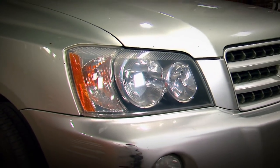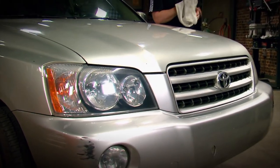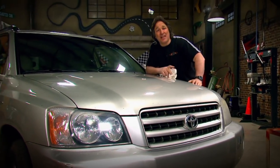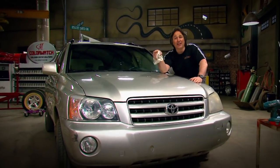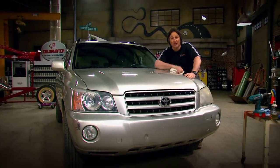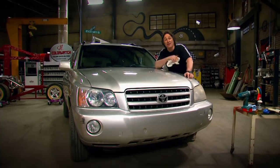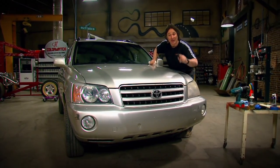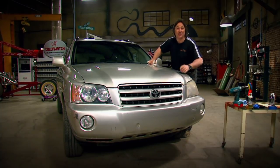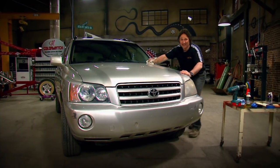And there you go. Quite a difference from what we started out with. And all it's going to take you to do this is a little bit of spare time and a few bucks, and you will have headlights that are crystal clear and look brand new. Even lights like these that have almost 200,000 miles on them. But the real value of this is going to come when you turn these lights on at night and you can actually see where you're going.